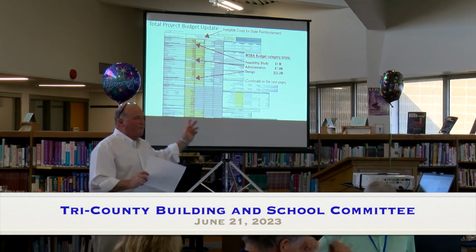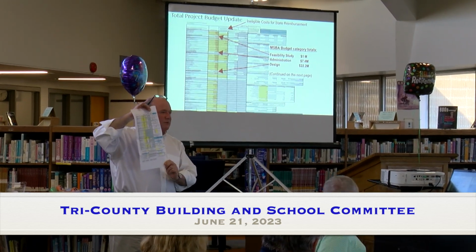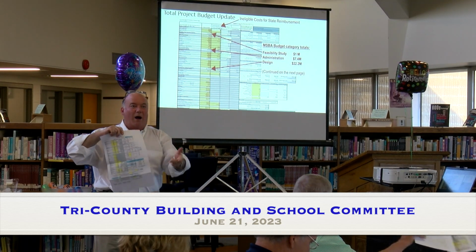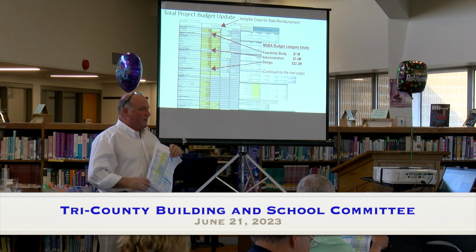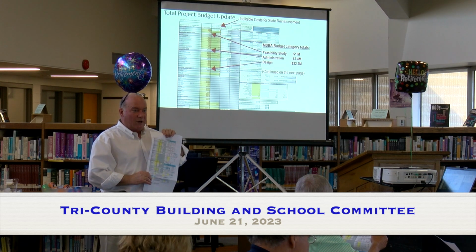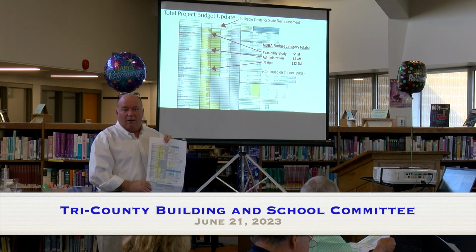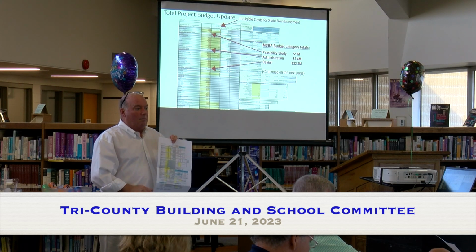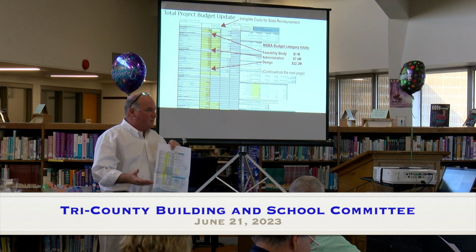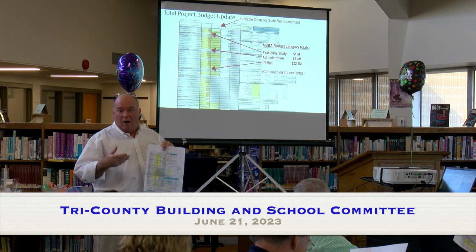As you may recall from last week, we did two things. We had a handout of a sheet that was the overall total project budget, which you obviously can't read on the screen, which is why we gave the handout. And as I said last week, this total project budget, which is folded up in your packet, is a very dynamic and fluid document. This will be modified as we go through the process of getting the schematic design accepted by the MSBA, and I will point out some of the things that they are likely to review and possibly change in some nature.